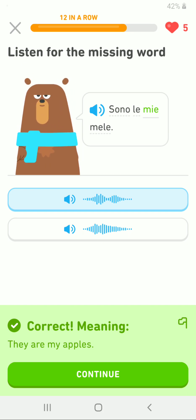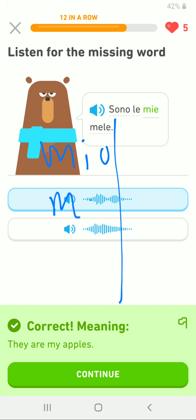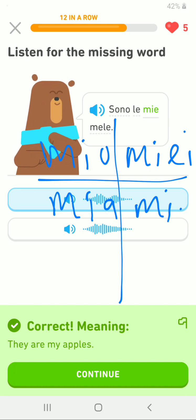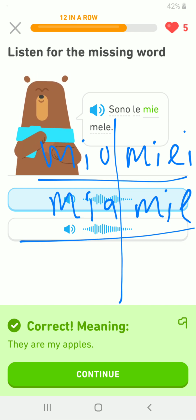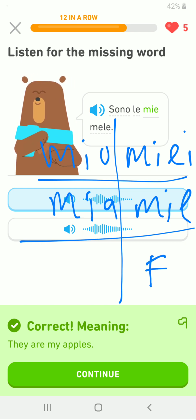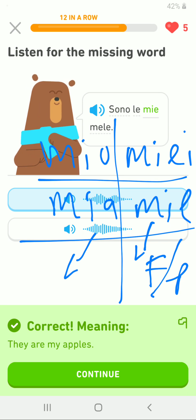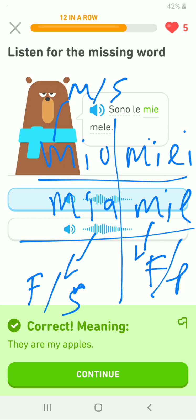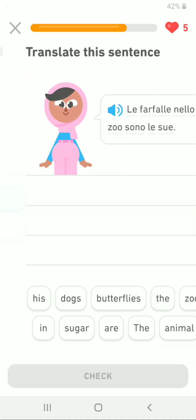Okay, we have this. Let's check. Mio, mia. So we have seen miei and mie. This is how you put the feminine. So this one is feminine plural. This one is the feminine singular. Here, masculine singular and masculine plural. All right, guys. Good. Sono i miei. We managed to get this one.